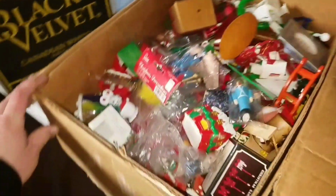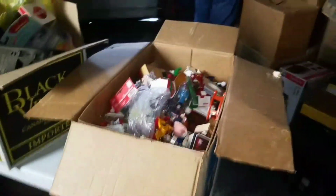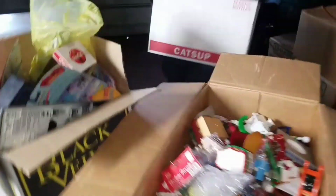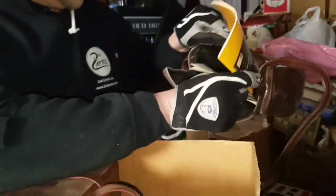Take a look at another box or two. Let's grab one more box. Holy macaroni. Filled to the brim. That's a lot. Just ornaments, ornaments, ornaments. Set that on top there. Got some more old cases. Any cameras? Nothing in that one. Let's see if we got some on this one.